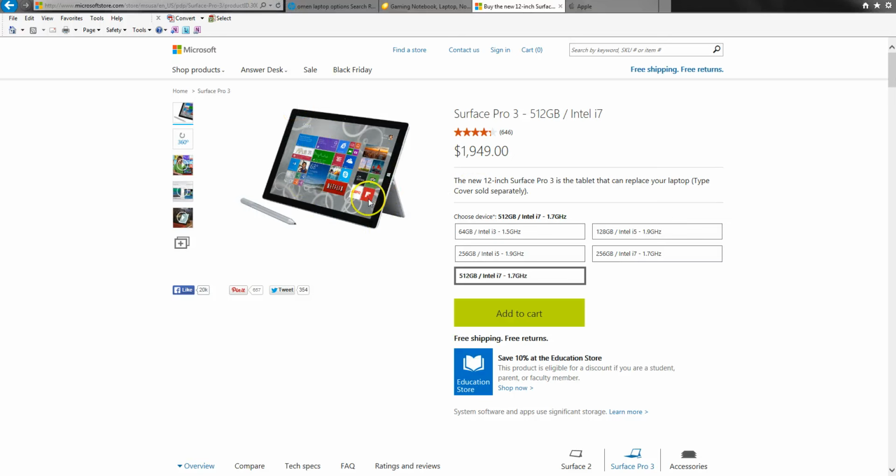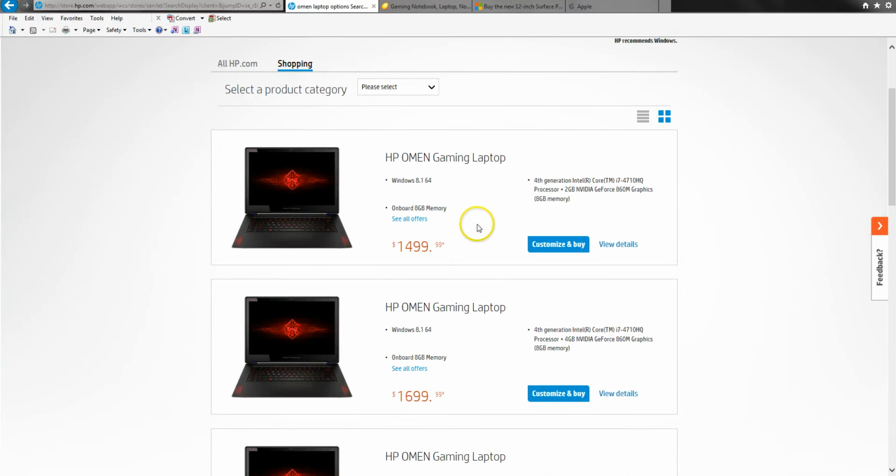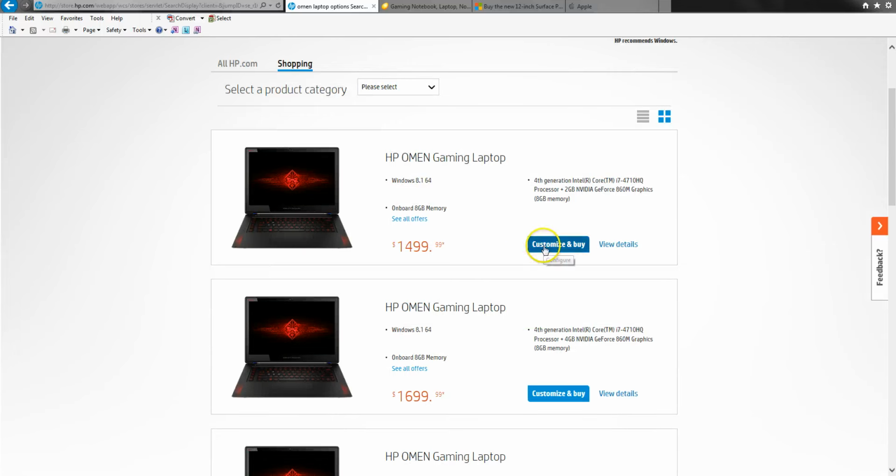And not only that, it's pretty portable. So take a good look at that as well. All right, back to this gaming laptop. They give us a few options. What I'm going to do is just say, you know what? I'm going to just customize one of these guys and buy it.